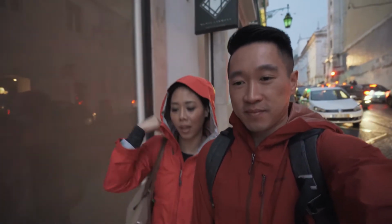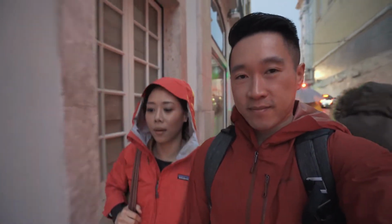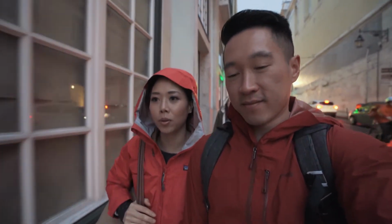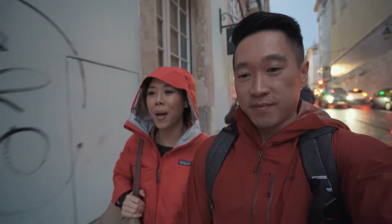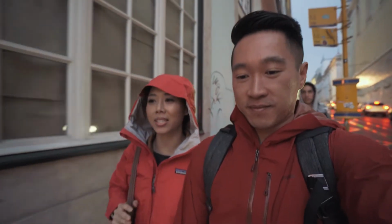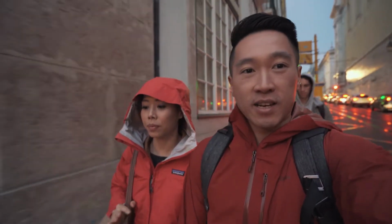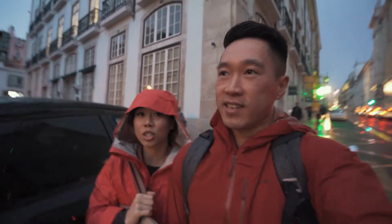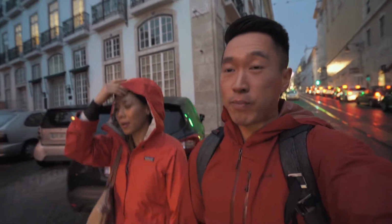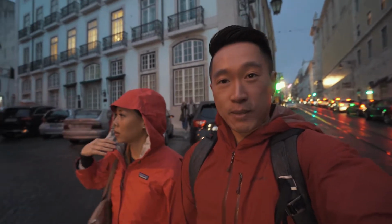And I still love London because it's a big city. There's a ton to do. Tons of good food, especially Indian food. Yeah, that's true. But I feel like it kind of lacks character. It's just like a big city, but Lisbon has a lot of character. A lot of history. So much good food. Yeah, every place that we've been to so far has been great.